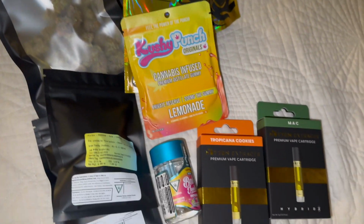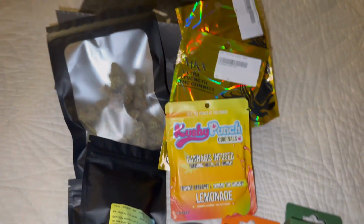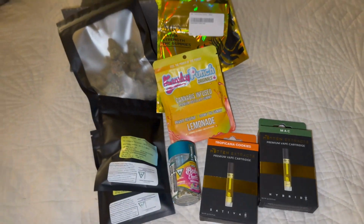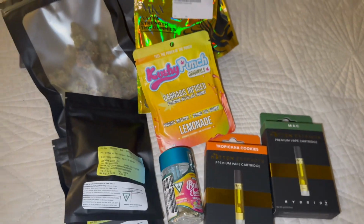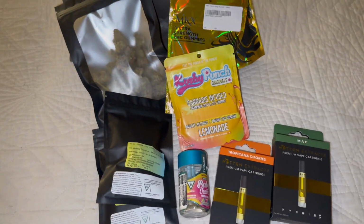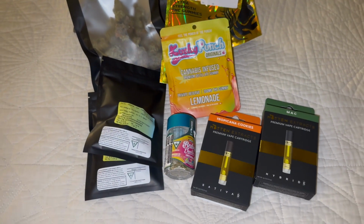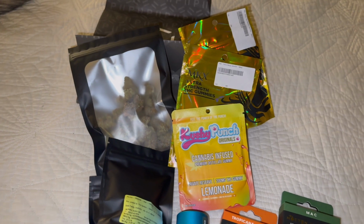Yeah, that is all I got from the dispensary. It may not look like a lot, but it was a lot. I'm gonna just let y'all know that now. So don't be thinking you're gonna go into a dispensary and not be trying to spend, okay? Unless you want some cheap shit. But this is what I got. And I always be getting a good amount of everything when I go to Detroit.